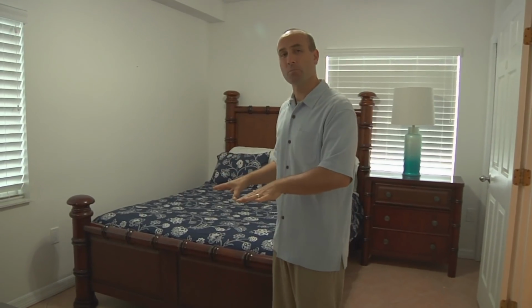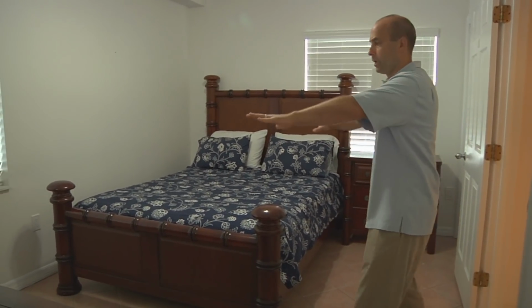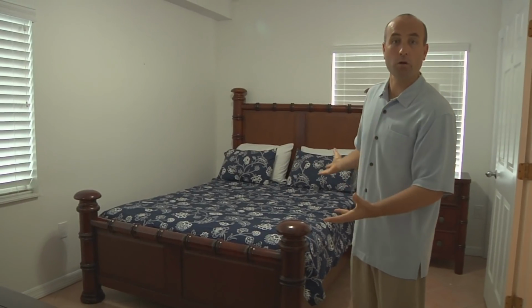But in this particular bedroom, there's just one bed. And we think by rearranging and by ordering special size beds, we can get 2 beds in here, which is going to increase occupancy.